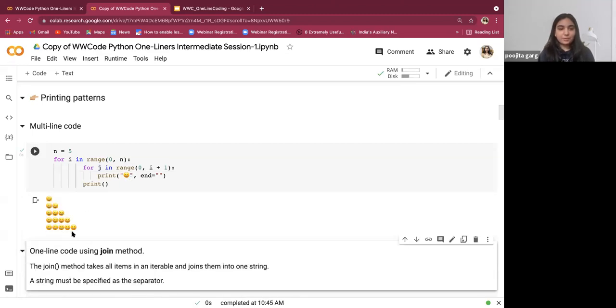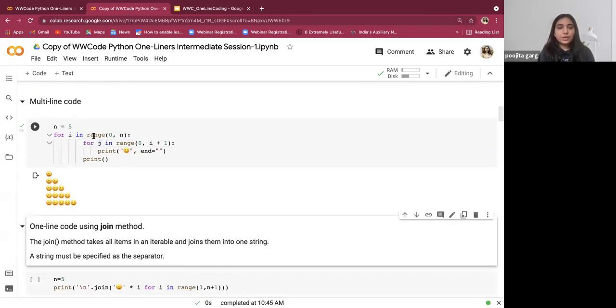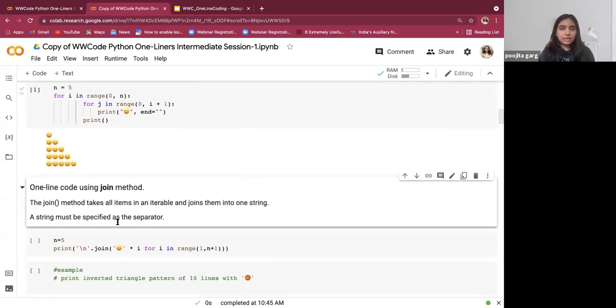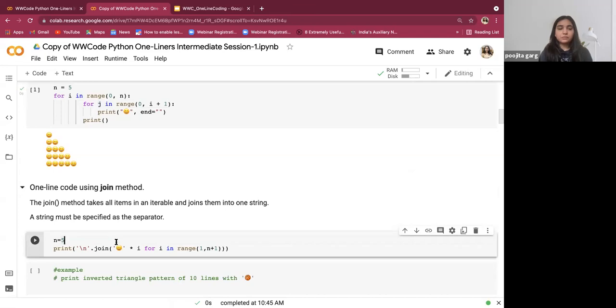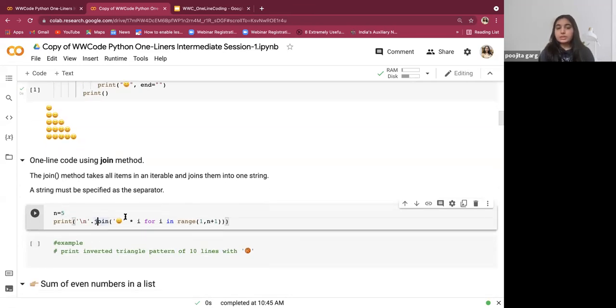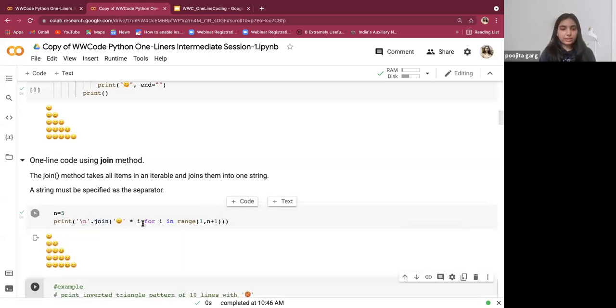Okay, so here we have a pyramid of smiley emojis, right? So this is the multi-line code. We have two for loops and we are printing a couple of print statements. Let's see how we can do that with a join method. So we have a join built-in function of Python, which is used to join the strings, so kind of concatenate the strings. So let's first try it, what happens.